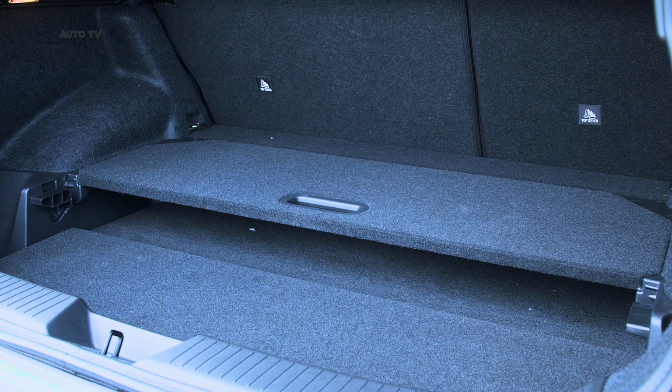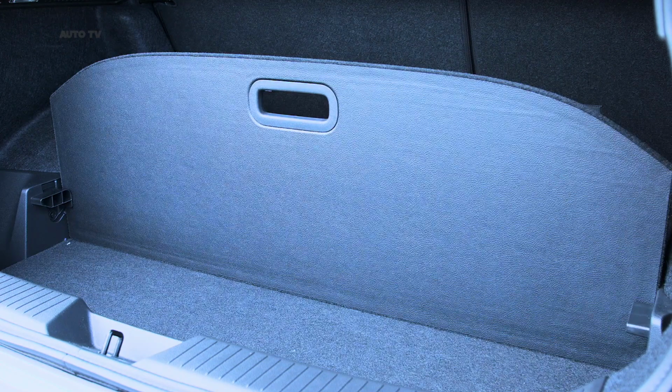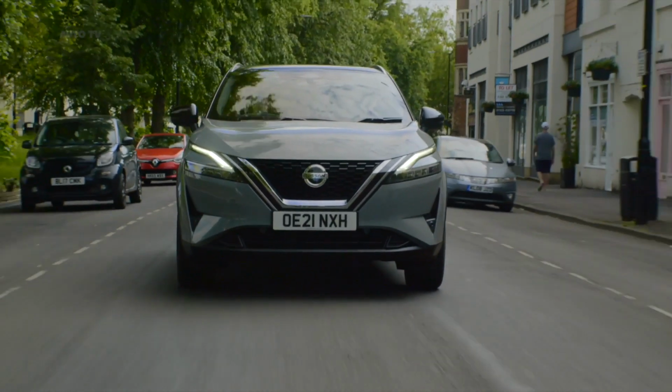Two powertrains will be available in Europe at first. The base engine is a turbocharged 1.3-liter 4-cylinder with a standard mild hybrid system. It's available with either 138 or 156 horsepower, a 6-speed manual, or a CVT, and front or all-wheel drive.